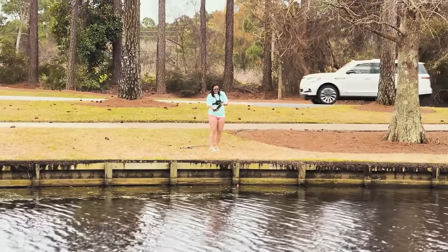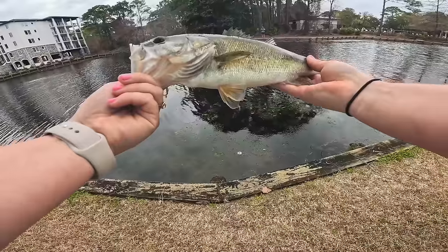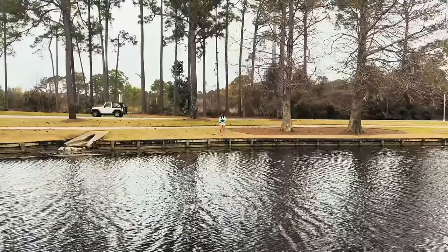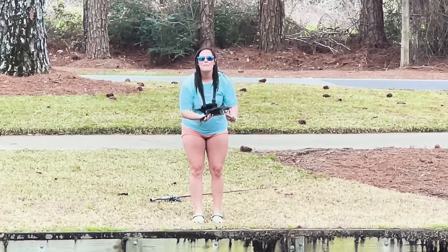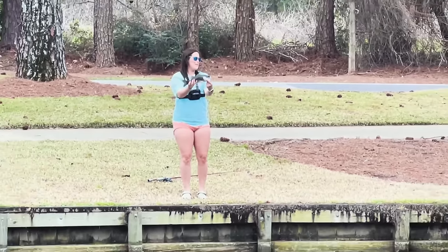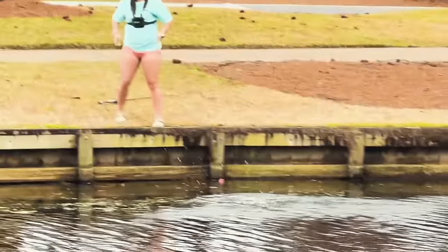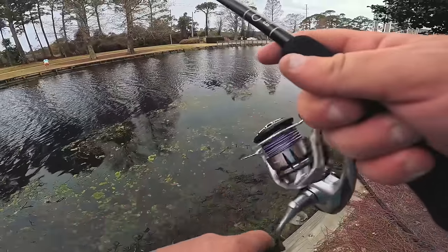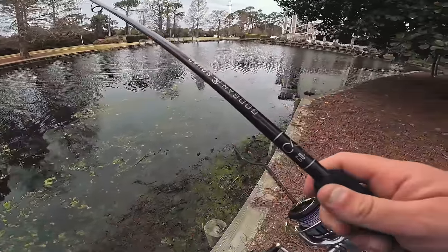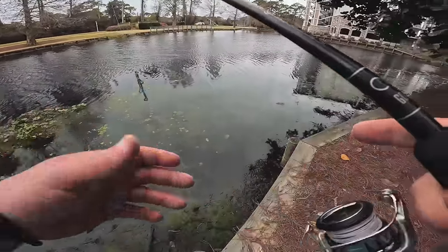By myself. Look, I got me another fish. Good fish. I'm so proud of myself. That's a good one. 9-pounder right here. 9-pounder, huh? Okay. There we go. Thank you. Oh, man. She's a silly goose. Golly, it's like I catch one and she catches one. She just refuses to let me win. Like, I just want to win one time.